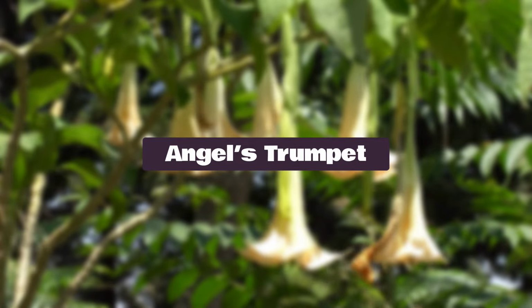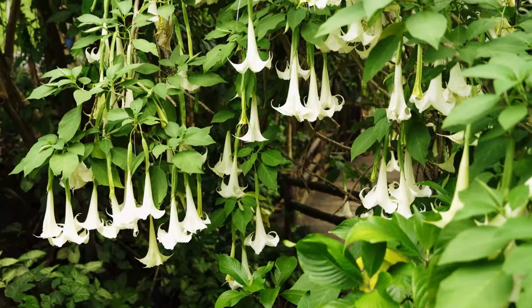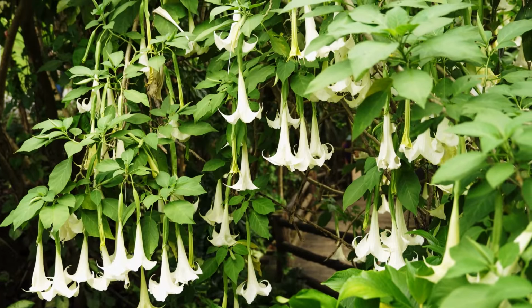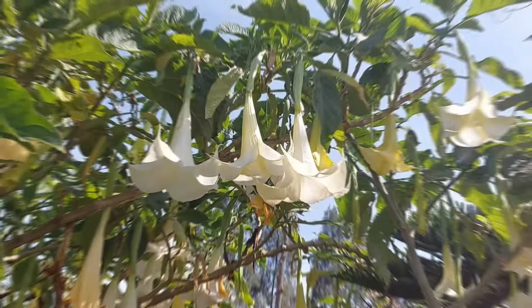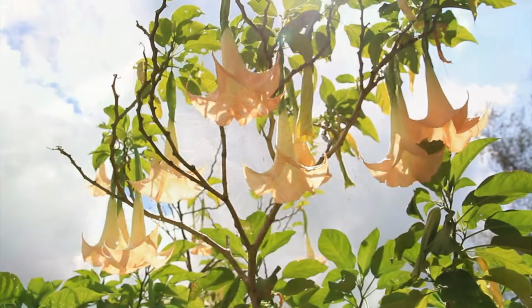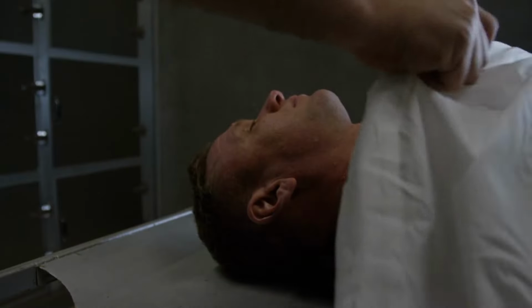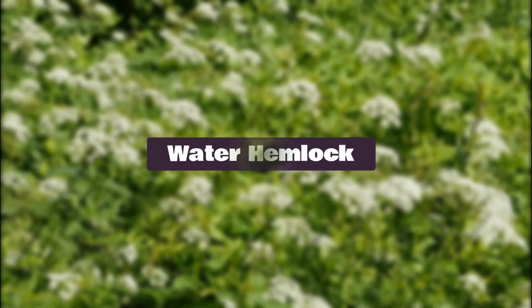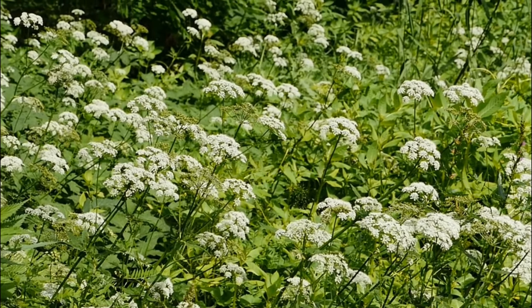Angel's trumpet. Next on our list of flowers that are fatal to humans is an evergreen tropical shrub or tree with beautiful pendulous blooms that comprise tropane alkaloids. If any of the parts are ingested, leaves, flowers, or seeds, these alkaloids can lead to life-threatening symptoms and even death.